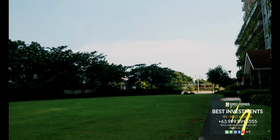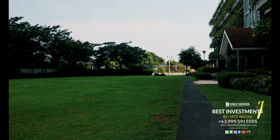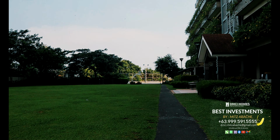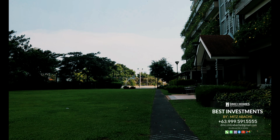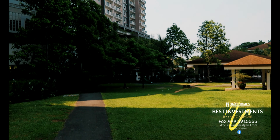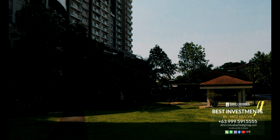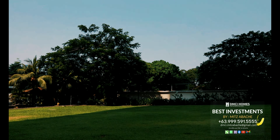Napakalawak. Punta tayo sa may basketball area. Ayan. Napakaganda. Malawak. Malawak itong lugar na to. So, yun yung view niya. Ganda. Diba? Right. So, yun po.